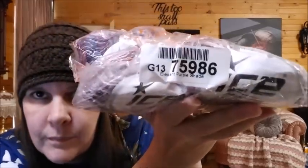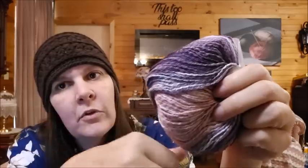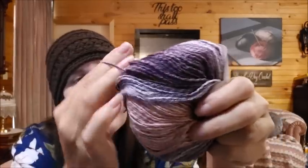I've got just a few more left. Oh, this one's smashed up. Elegant is what this one's called. Purple shade. Elegant, huh? Let's see how elegant you are. Okay, so it's got a washed look to it. You can see the washed look. It's got a little bit of the bumpies going on. It's pretty similar to that one I just showed you as far as the way it looks.